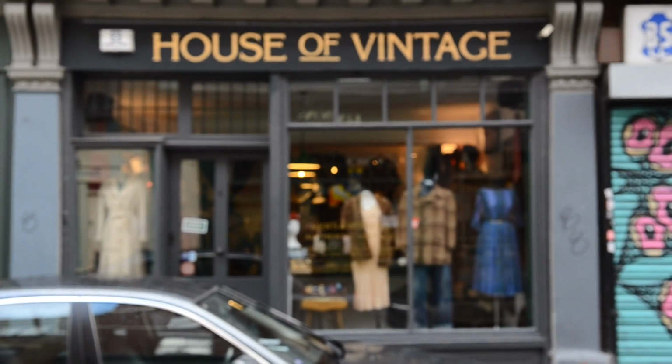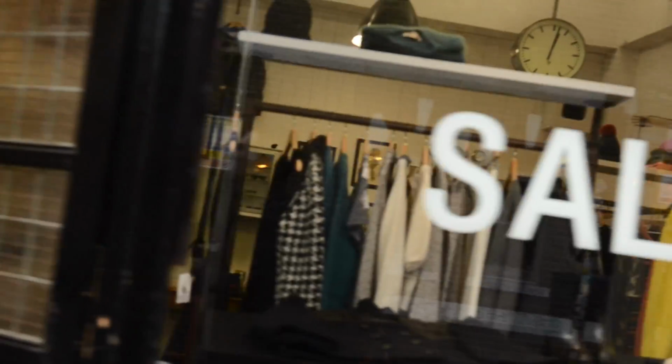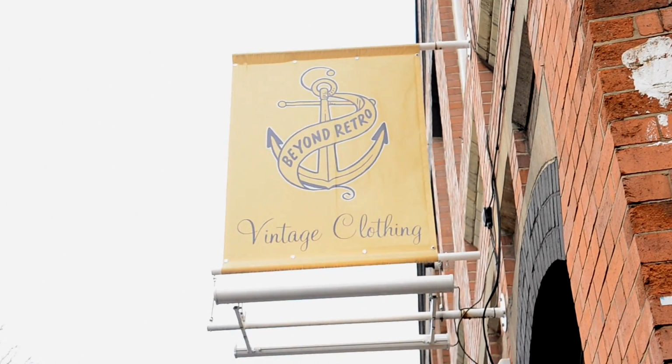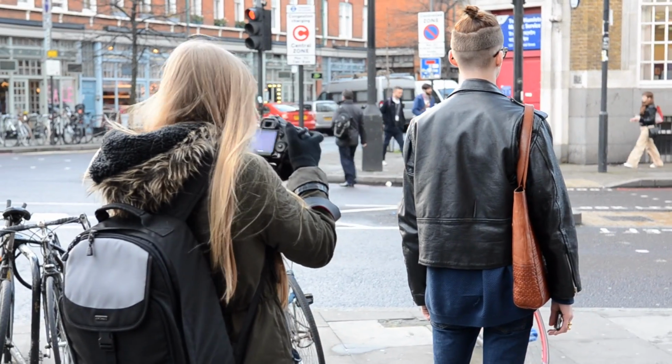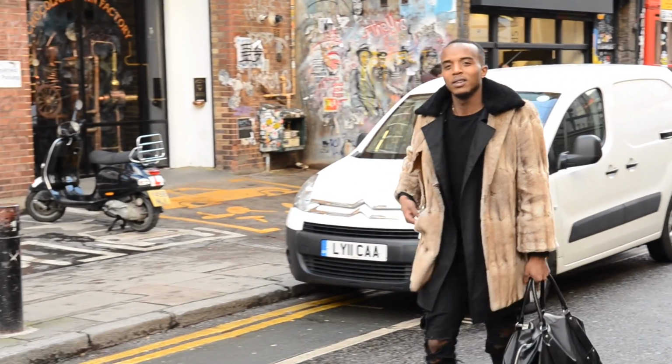What Shoreditch lacks in well-known chain stores and sophisticated bars, it certainly makes up for with its independent boutiques, thrift stores and mind-blowing graffiti. Brick Lane has not only become a hub for the fashion crowd to find original and unique clothing, but also a place to be seen.